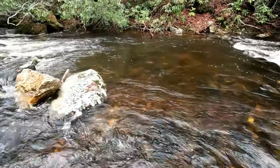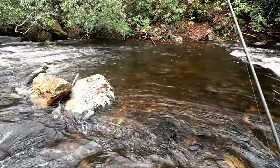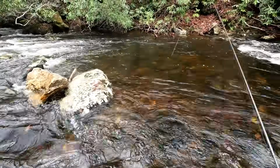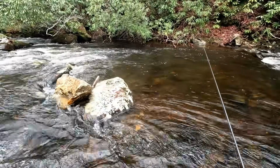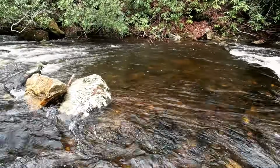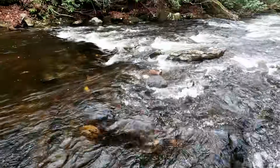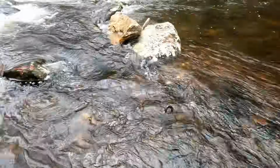Alright, I can actually see a fish in there. Oh, leaves. I might have spooked them with that leaf flying overhead. I think he just moved up, honestly. See what we can get. Just chasing it. There we go. I wish y'all could see that. Probably can't with that water being that dark. That brookie chased it downstream.